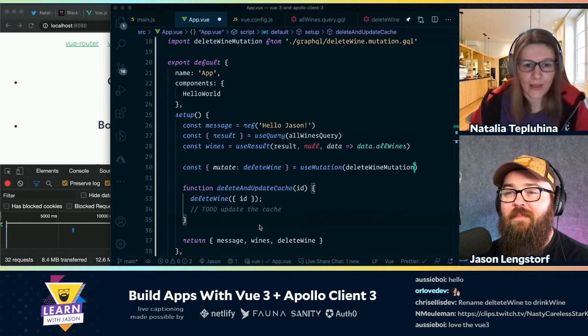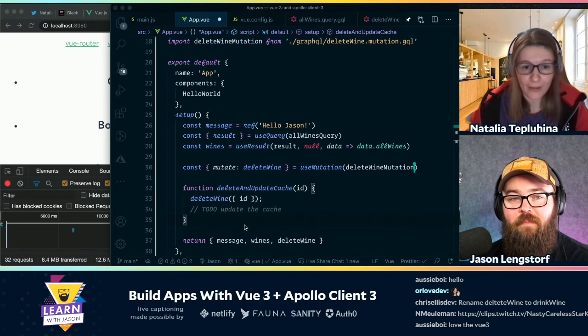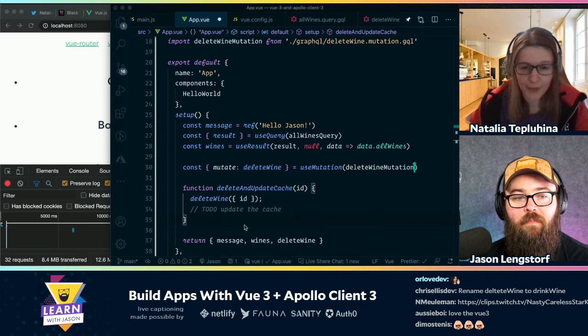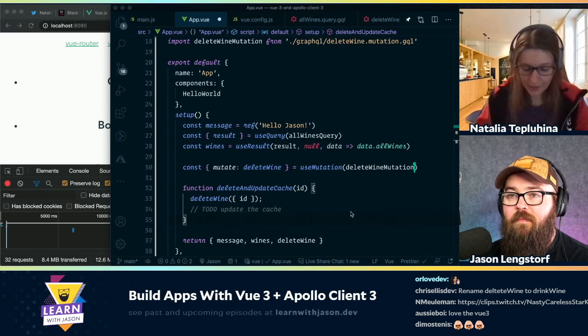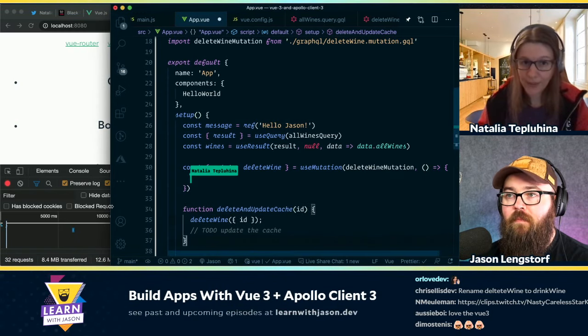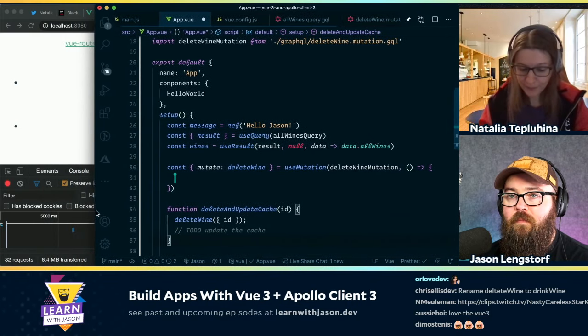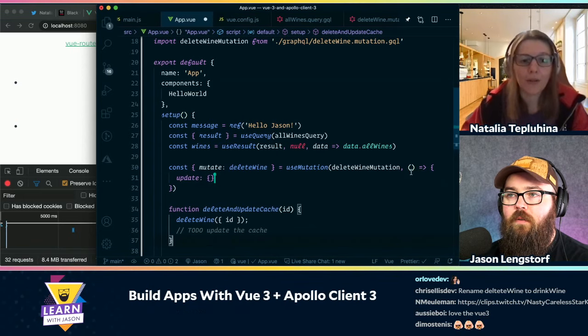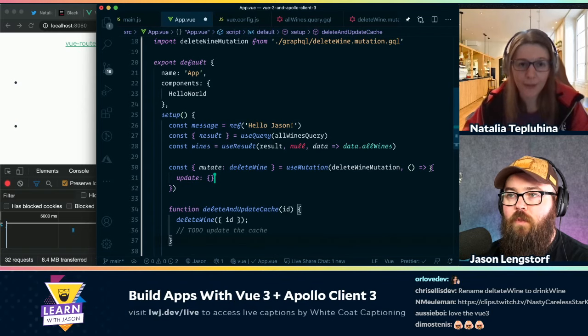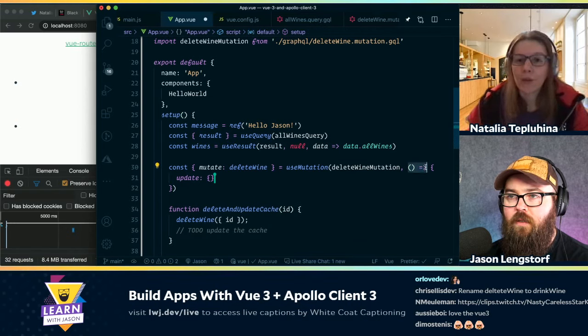So if we want to define anything on the mutation, like an update hook, it's going to be the callback function. It's like this. Okay. And we can specify the update hook here. The logic is going to be here, with all the reading query and writing query as well. Do we need to return an object, or is this? No, we don't need to return. This is not an object.